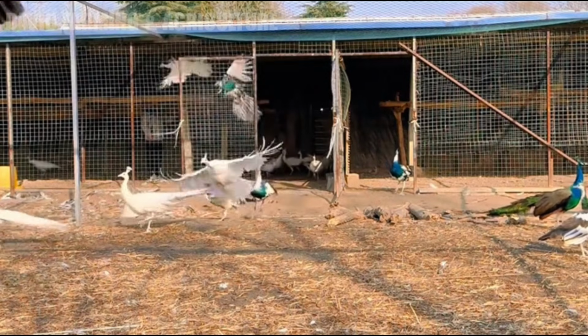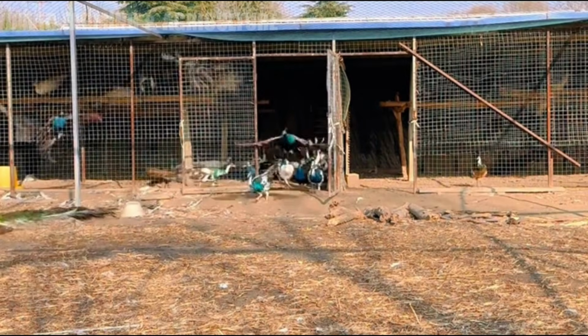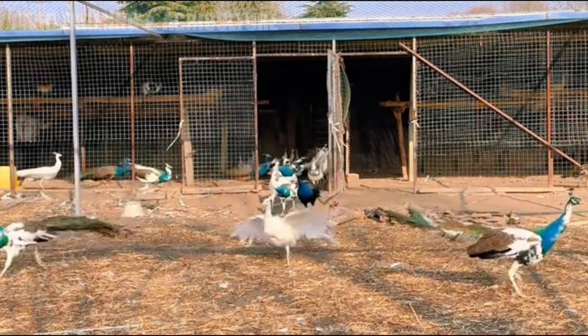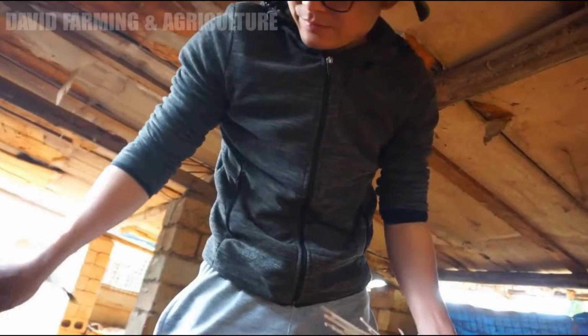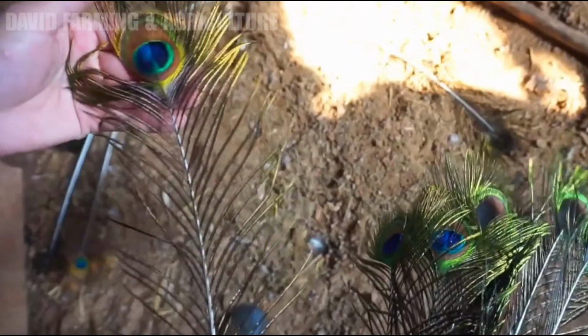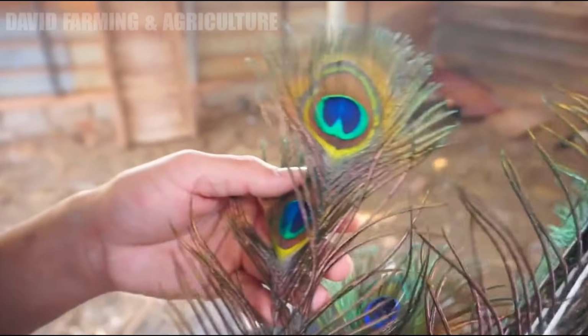Every part of the peacock has commercial value, from its meat to its beautiful feathers. The largest peacock farming areas are in Jiangxi, Hunan, Guangdong and Guangxi, with thousands of farms of various sizes. The peacocks raised are the Indian peafowl and the green peafowl because of their adaptability and economic value. The longer a peacock is raised, the more valuable it becomes.